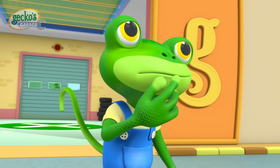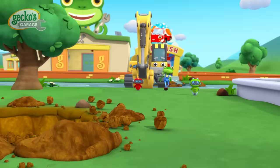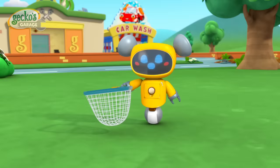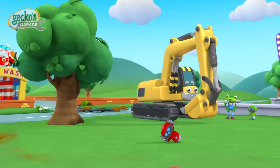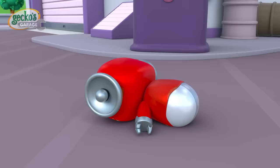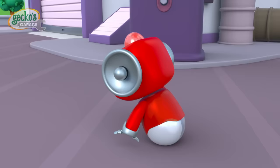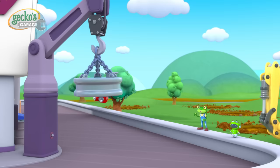Mr. Weasel's drill is out of control. Go, go, Mechanicals! Red, are you okay? Aha! Mr. Weasel's magnet! Of course! Eric, I have an idea.